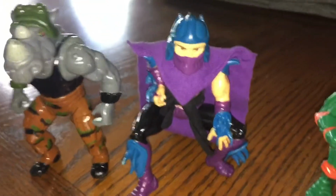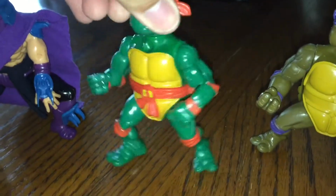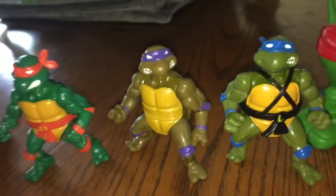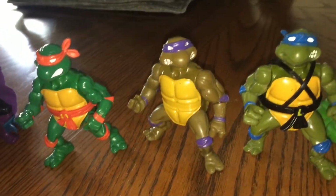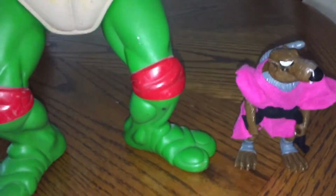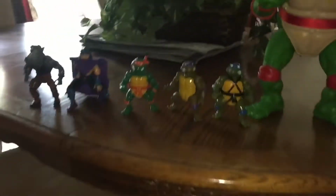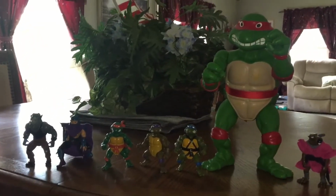Rocksteady. Shredder was in the box. This Michelangelo, and this is the shell one that you store stuff in. Donatello and Leonardo. And I was kind of disappointed because I didn't have a Raphael in there. And I was like, dang it, I really want Raphael. But then I remembered I do have a Raphael figure. Master Splinter was in there as well. I have the big fig of Raphael. So now it still fits in with itself. And I'm just so happy.